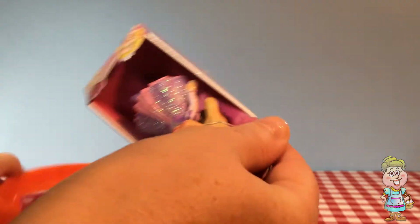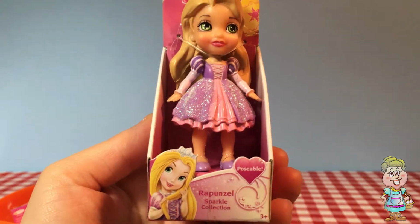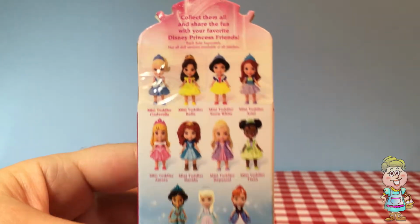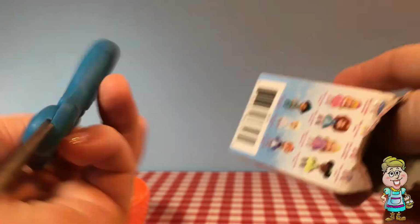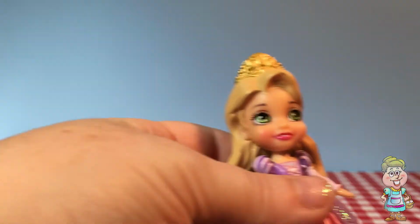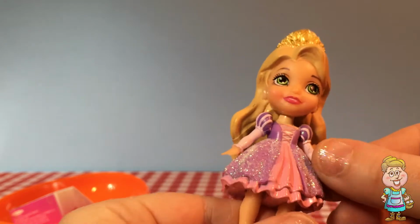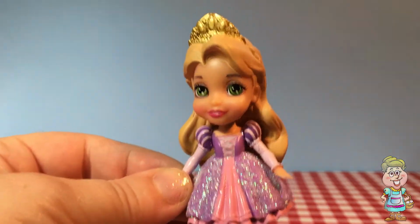Looks like some Disney princess. Ooh, Rapunzel. Looks like there's a lot of them. The toddler princesses. It's Rapunzel. Oh, isn't she cute? She has a sparkly dress and cute little purple shoes and a crown. She's adorable.